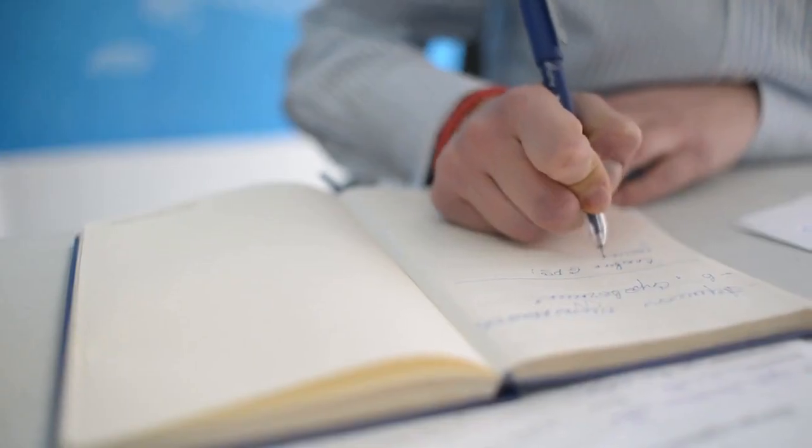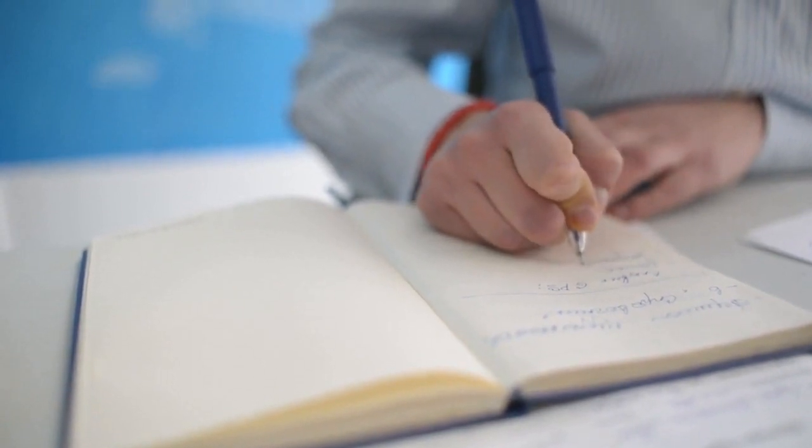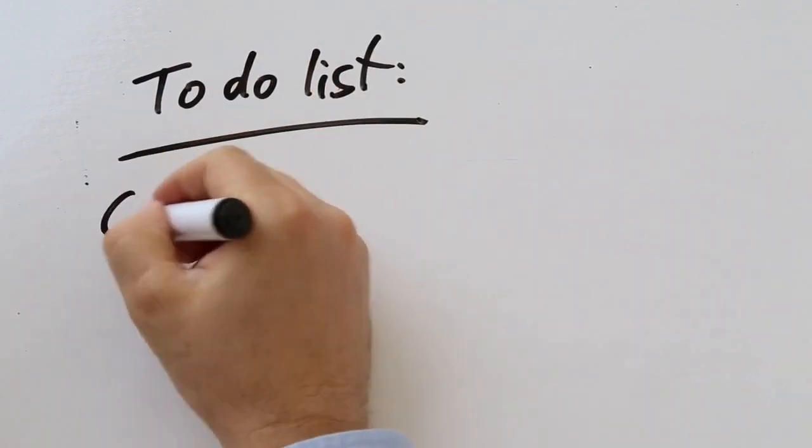Number 1, plan your day in advance. This is huge. Take a few minutes each evening to plan out your day. Write down your to-do list and prioritize your tasks. This will help you stay organized and focused throughout the day.